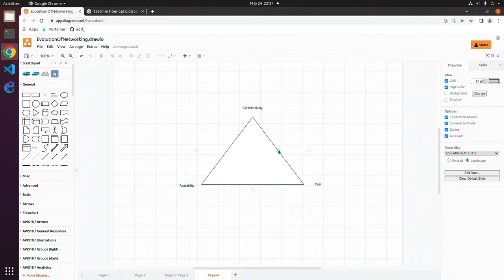So cost is always going to start finding itself moving, and it's a shifting thing. But confidentiality and availability are two things that find themselves in very polar opposites. So they're very mutually exclusive. If you have more confidentiality, you tend to have less availability. To compensate for that, you have to add cost. What do I mean by that? So if we start going into cryptography, the number one thing that cryptography does is add confidentiality. Once you've encrypted data, people can't read it.